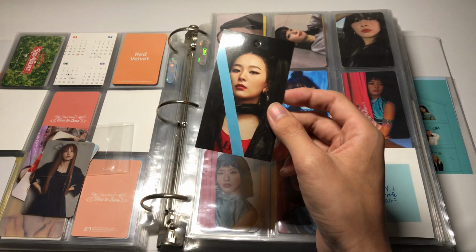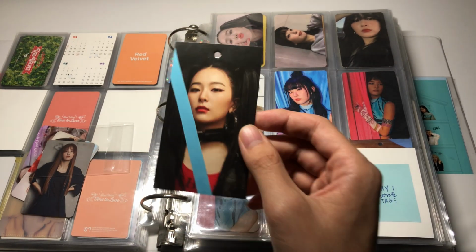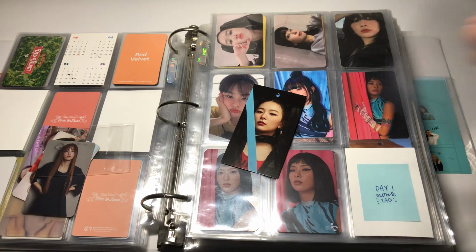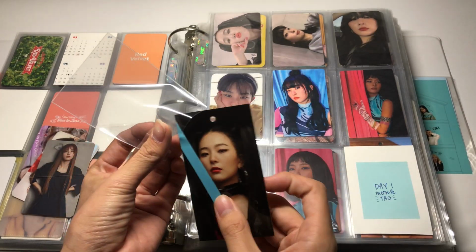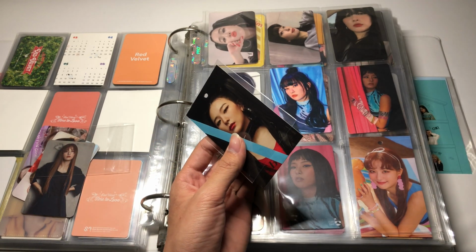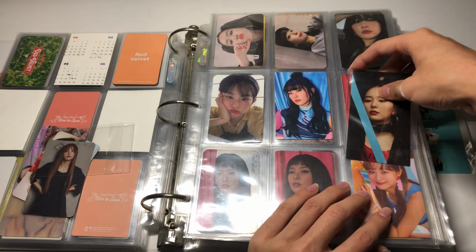So first up for Solgi, I have her Day 1 merchandise tag for SM Global Shop, and I am using the Dragon Shield clear sleeves as usual. For 2021, I really want to start downsizing some of my collections and just start collecting what I really enjoy, such as my Solgi and Red Velvet collection.